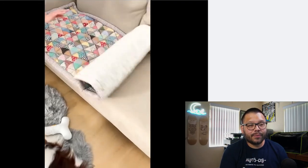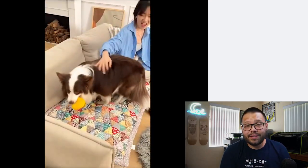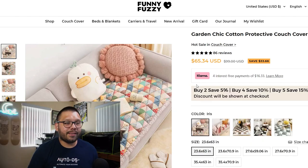It just shows you how comfortable it is for the pet, as you can see from the beginning again, how easy it is to roll out. And that's about it. It's pretty straightforward, straight to the point, primarily targeted towards animal lovers or people that have pets. Now, the first thing that I want to mention when it comes to the seller's website is this is extremely easy to read. It's pretty straightforward, and I like it.